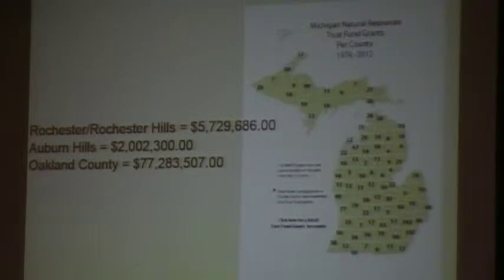Just the city of Rochester, city of Rochester Hills, just as grantees, just recipients of the fund, they've collected nearly $6 million from it. A lot of the rails to trails stuff, a lot of it's acquired. Auburn Hills, just over $2 million. I think Bald Mountain out that way, there's been a recent $500,000 actual project that they just finished up. And Oakland County itself, $77 million they've taken from what they've been granted through this fund. They are the largest recipients of any county of the fund. They've taken more grants than any other county from this fund.